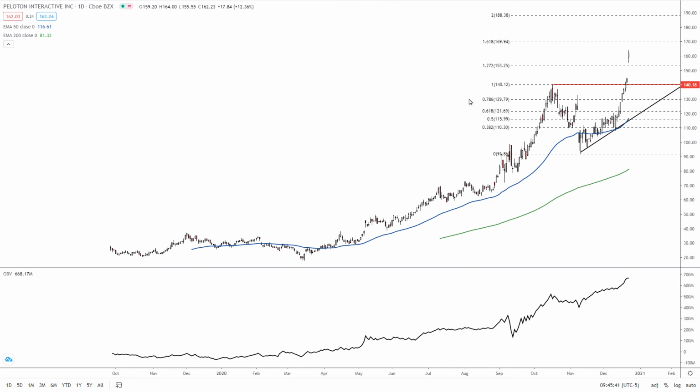So we have to start looking at momentum, because this breakaway gap, I don't think is going to get filled anytime soon. So we have targets up here. It's already past the 1.272 Fibonacci target. The next target is up here about the 170 level. I think that's probably where we're headed right around now.